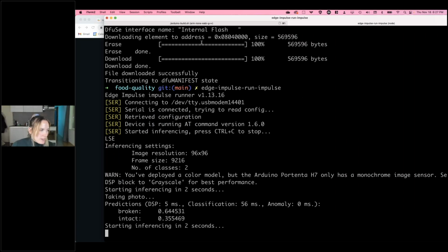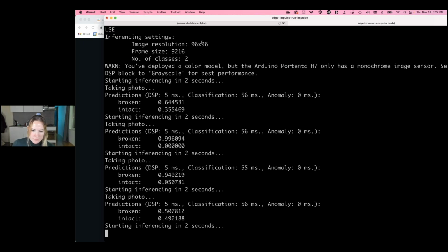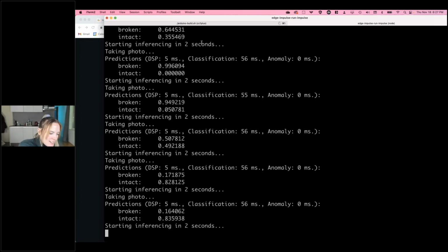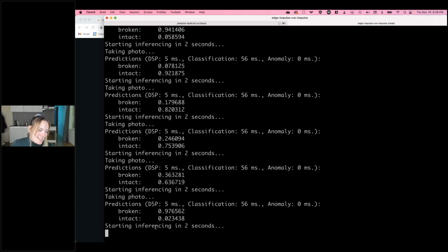And now we can, using the camera, hold it over your cookie and determine if the cookie is intact or broken. And I'm holding it over an intact cookie right now. You can see this one, and if you can see my webcam, it is correctly identifying it as intact. As you can see right here, the prediction is over 0.8, which means it's really confident that that's an intact cookie. Now I'm holding it over a broken cookie. And it's taking a moment here. There we go. Now it's correctly identifying it as broken. And that is doing image classification using the Arduino Portenta H7 Vision Shield's camera and doing machine learning on the edge with incoming image data.